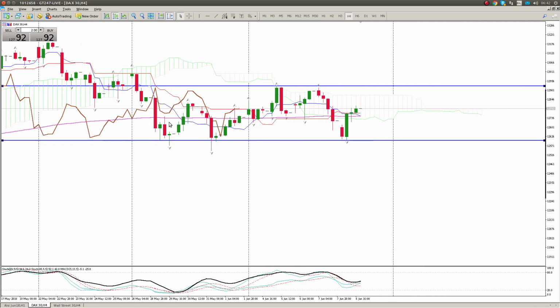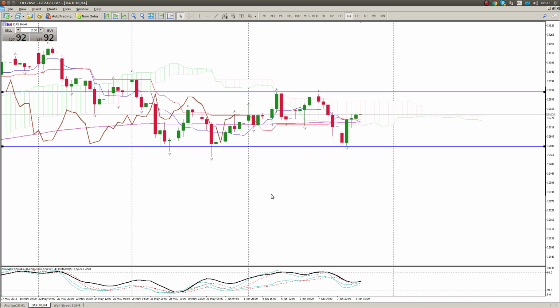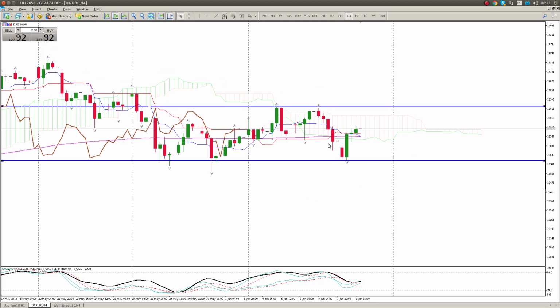Okay, so we know that from the weekly pattern, but you can see what it means. The weekly bar is a range bar, and you can see how price has just moved between these two levels all week. Okay, so we need a break above or below. Alternatively, what we're going to be doing is trading this range. Okay, so you can see how everything is just flat here. There's really nothing to read into this right now.